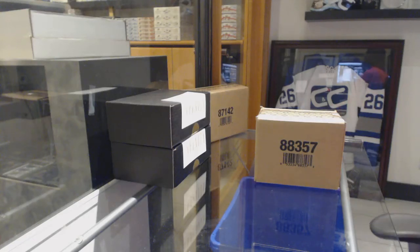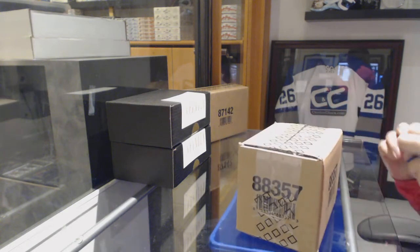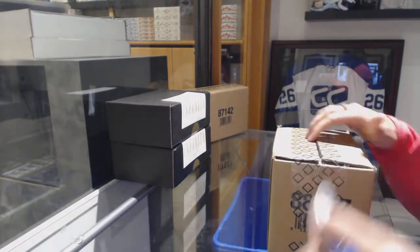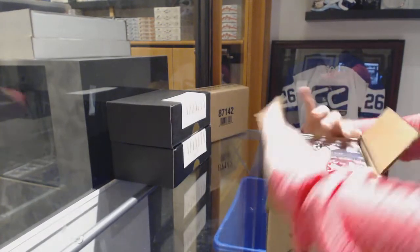Break 85-89, we've got a 10 box case break of 17-18 SP Game Used. Best of luck, folks.